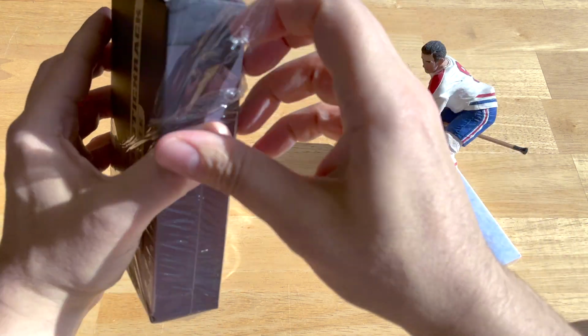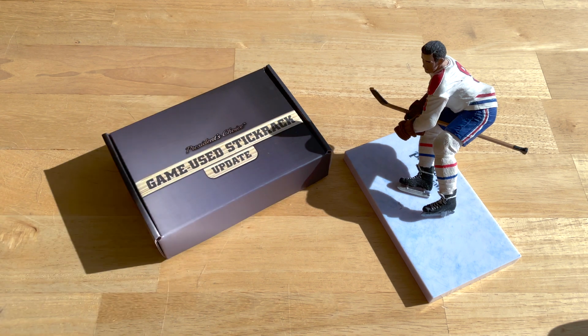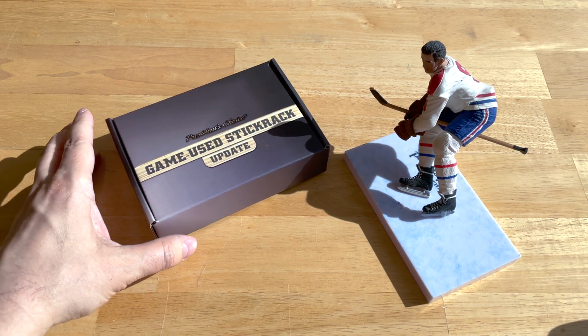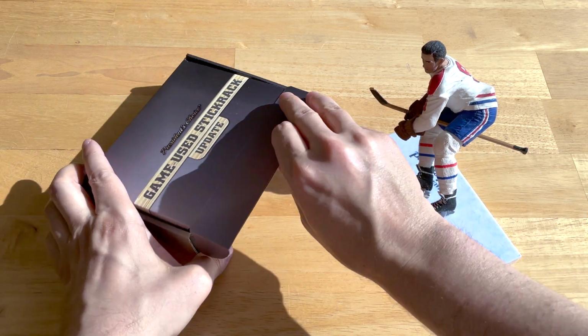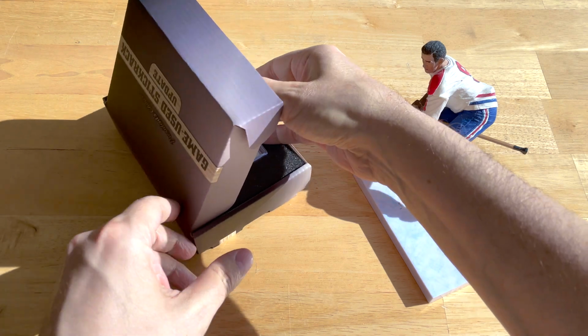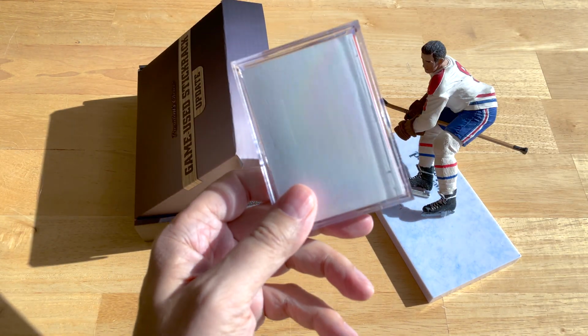Indirect sunlight again, guys. That's the season right now for me and my timing on this. All right. Okay, no idea what to expect here. Oh, we do have paper on the top.